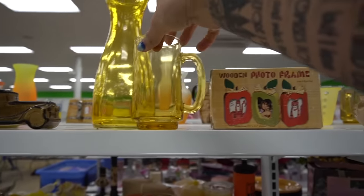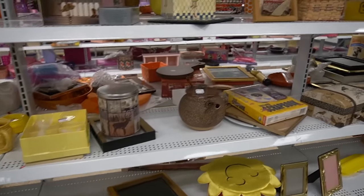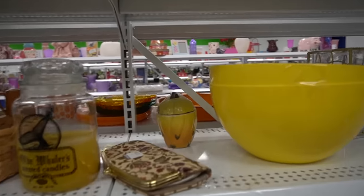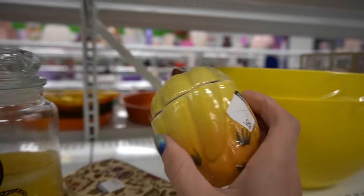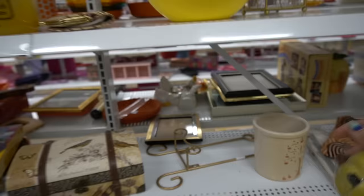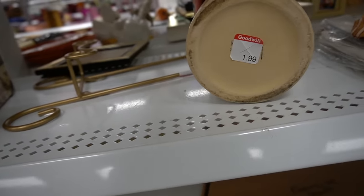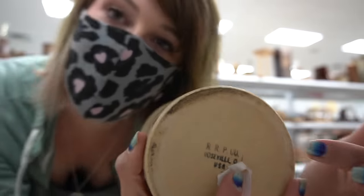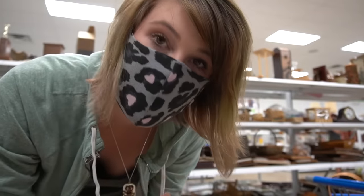There is a glass mug up here, but it's just a single, so I decided to pass on that. This back here is either a little marmalade or a sugar. It is missing its spoon, but it's 99 cents and it's made in Italy, so it's pretty good quality. This has the potential to be something good. Robinson Ransbottom of Roseville, Ohio. I don't even know if you can hear me, but this is a good piece for $2.